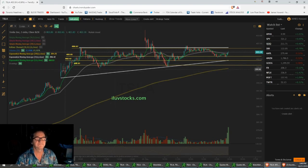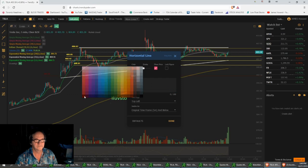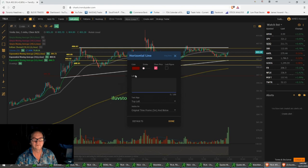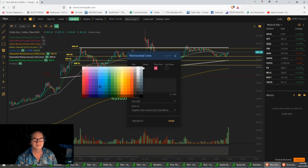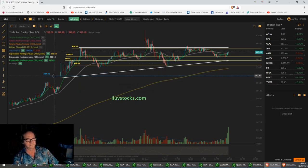If it fails this 481, it can pull back to a low, low, low of 397.36. So I'm going to put that in here right about there. I'm going to hit properties, and I'm going to change this to a red line, and I'm done. And I can't hardly see that red line on this black, so I'll change it again, put it into more of a fluorescent color. Stick with this blue right here. There we go. We can see that one. That 397.25 is going to be very critical.